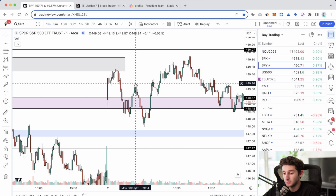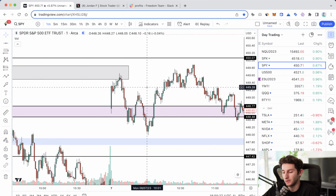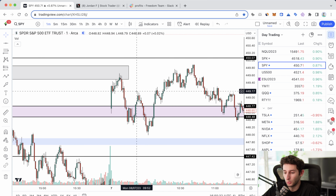And so that, to me, is where I said, okay, you know what? I think I'm in the wrong here, right? We're back above my purple pivot, okay? We have broken this high. And we shouldn't have broken that high, okay?